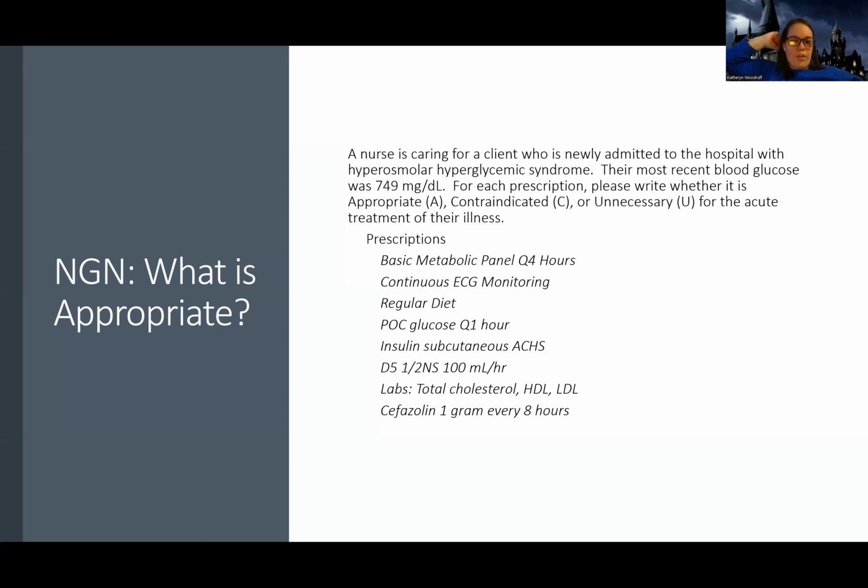Point of care glucose every 1 hour. Well, what are the priority treatments for this patient? They're going to be getting fluids and also receiving insulin. Being on an insulin drip does require really frequent glucose checks because they can have severe drops, and I want to make sure that the insulin drip is actually working. Checking their blood glucose every hour sounds very appropriate. So I'm going to say appropriate.